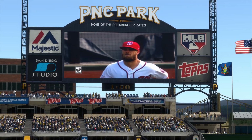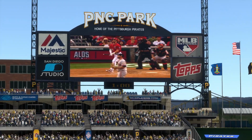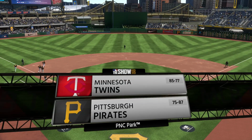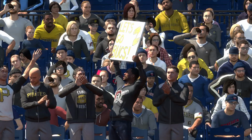Now from the north shore of the Allegheny River, we're inside beautiful PNC Park in Pittsburgh. Coming up, we've got a good matchup in store between the Minnesota Twins and the Pittsburgh Pirates. It's interleague baseball next on the show.